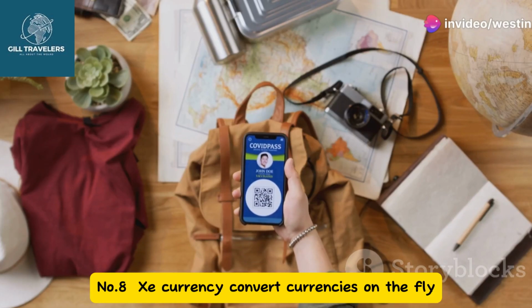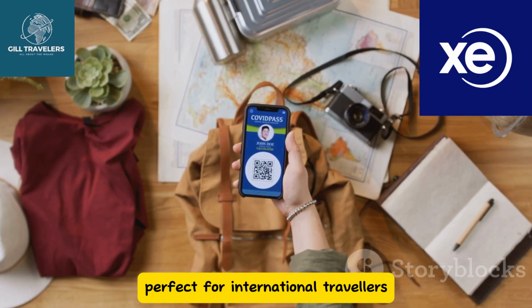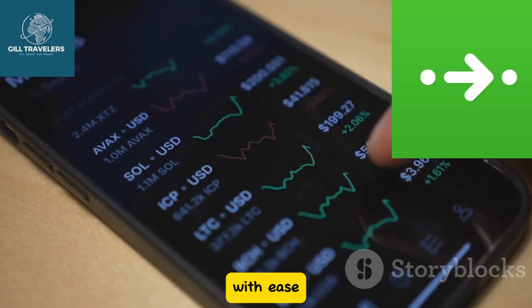Number 8, XE Currency. Convert currencies on the fly. Perfect for international travelers. Number 7, City Mapper. Navigate public transportation in major cities with ease.